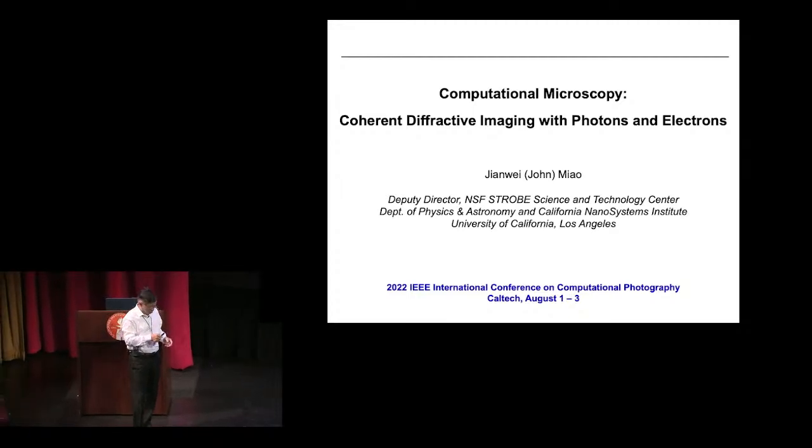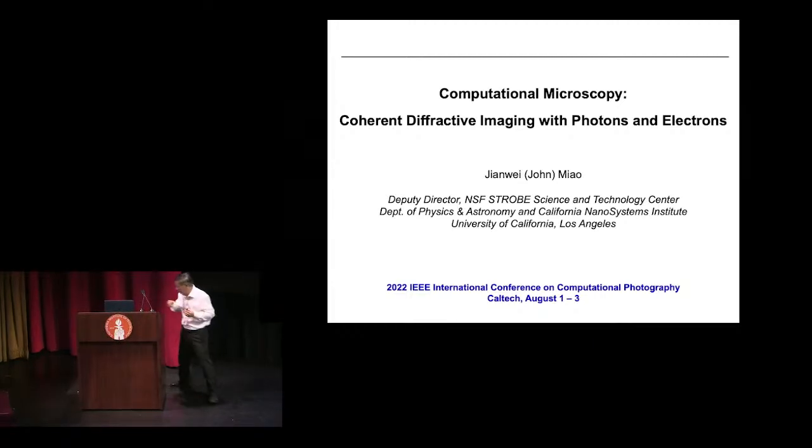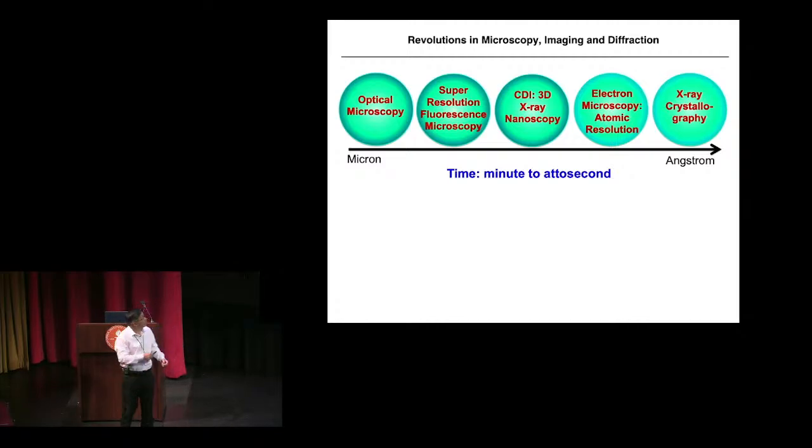Now, I believe there is a revolution in microscopy imaging and in the diffraction field. When we were in high school, we turned the knob on the optical microscope to magnify the images, right? That's typically 100, 200 nanometers. Now, with super resolution fluorescence microscopy, you can get tens of nanometers, and CDI, coherent diffraction imaging. Electron microscopy reaches near atomic resolution, and X-ray crystallography the sub-angstrom level. But there's also the time domain, from minutes to attoseconds. One attosecond is 10 to the minus 18 seconds. Light travels about 3 angstroms, about one atom size, in one attosecond.